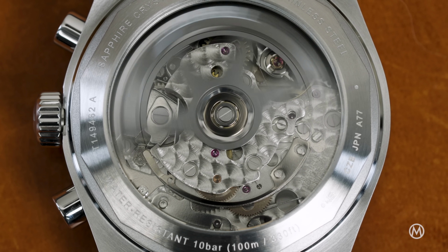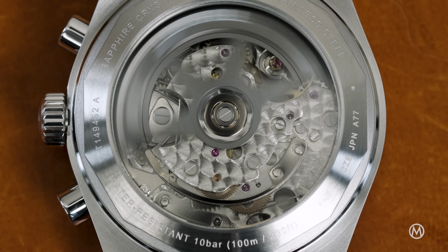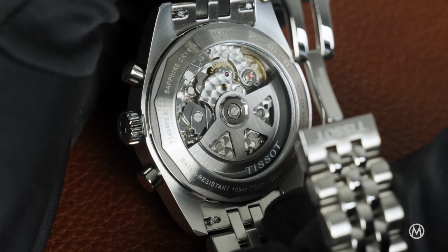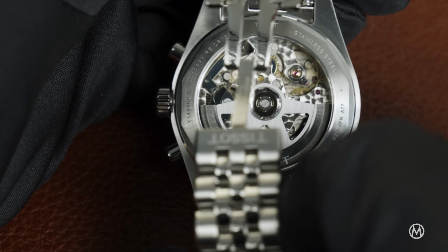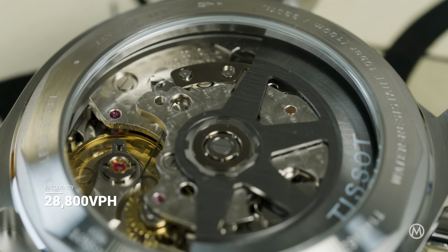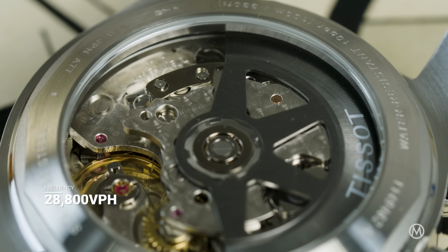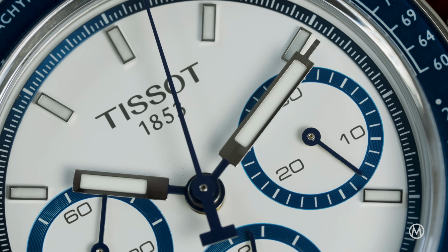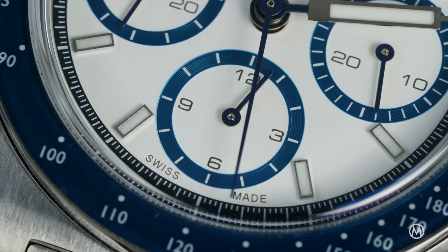Beating away underneath the see-through caseback is the ETA A05.231 automatic chronograph. And this is a rather extensively modified Valjoux 7753 at heart, running at a frequency of 28,800 VPH. The cam-actuated chronograph displays central seconds, elapsed 30 minutes at 3 and 12 hours at 6.